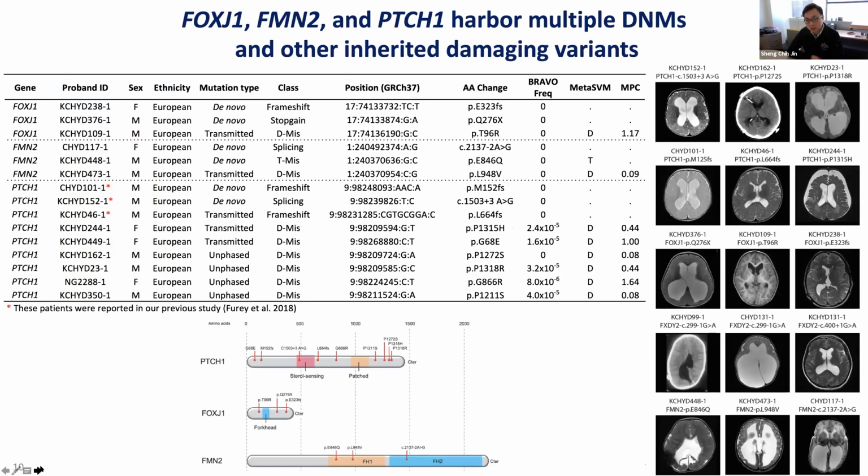Okay, so we also found FOXJ1 with 2 de novo mutations and 1 transmitted mutation. All the FOXJ1 patients exhibit obstructive hydrocephalus with aqueductal stenosis. And PTCH1 is a gene we previously identified in the Neuron paper. Here, I just want to point out, we only identified 3 patients in the previous paper, and now we have more PTCH1 mutations, providing additional evidence suggesting that PTCH1 is a bona fide hydrocephalus gene.